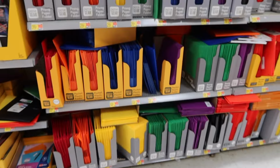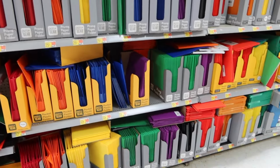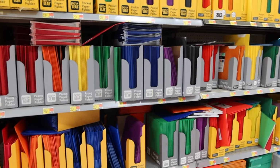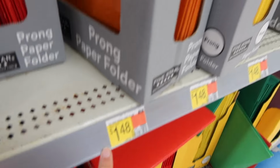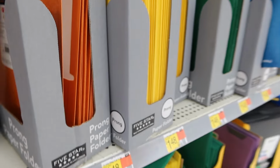I also really like how Walmart has more affordable alternatives than Target does. Their folders, these are the paper folders, they're 25 cents and at Target they were at least $2 for the paper ones. And honestly, if you were coming to get paper folders and you need some, get these 25 cent ones. We even have the 5-star pocket folders here. They are paper, but they're $1.48. I think at Target they were $2, so definitely come and get these if you're looking for the 5-star one.